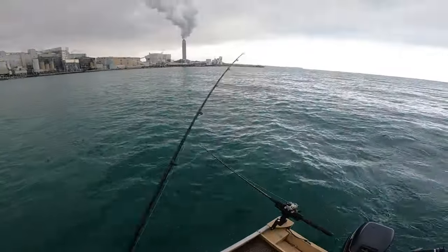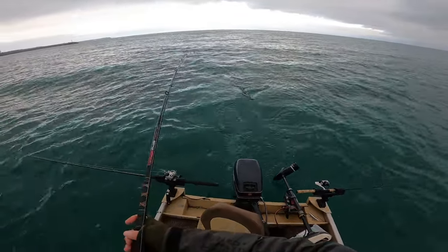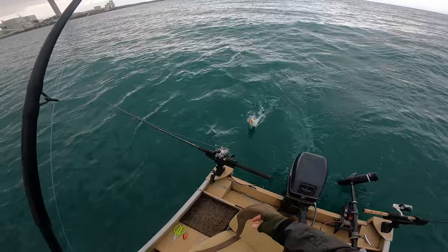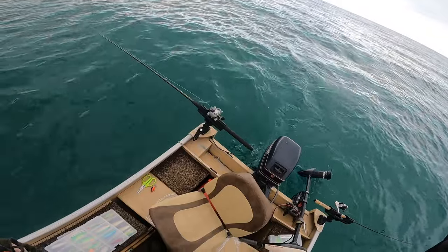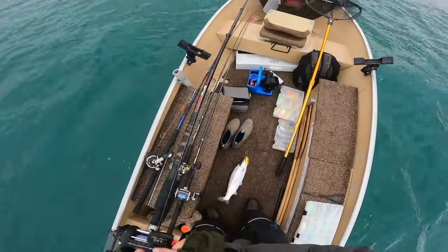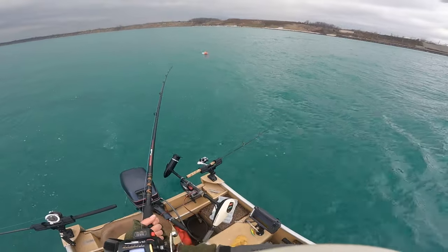Alrighty. I think we got a program going now, people. There are a ton of little browns out here. Sweet. There we go. Another one. Again, third fish on this lure, thin fish.